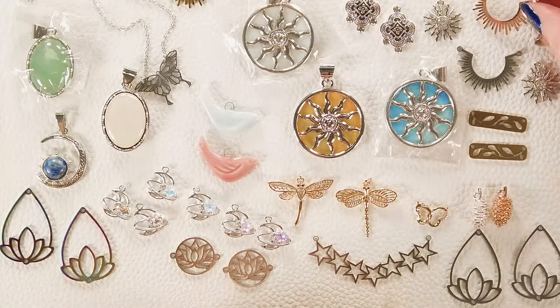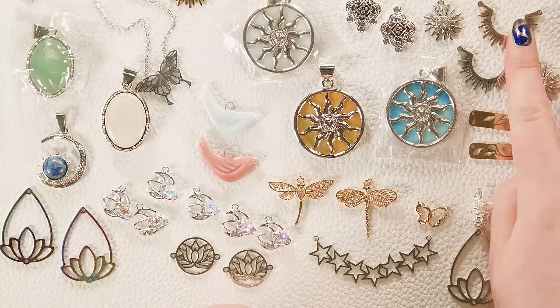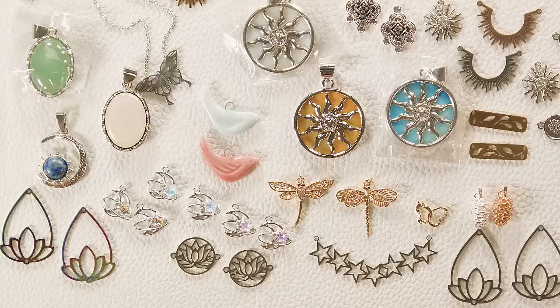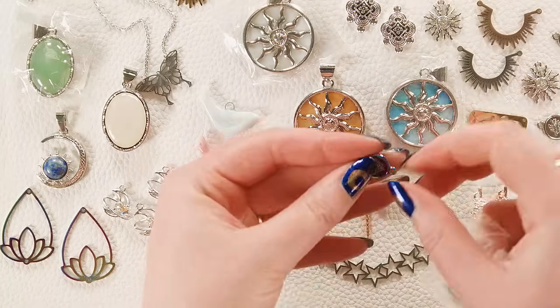Oh, no, what am I saying? Rose gold. It's rose gold, not rainbow. So yeah, rose gold, gold, and then classic stainless steel. And then finally, we have this piece in the rainbow iris finish too.